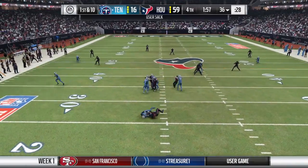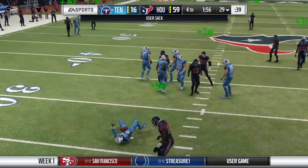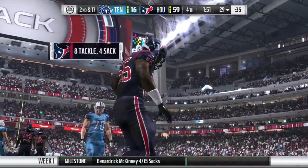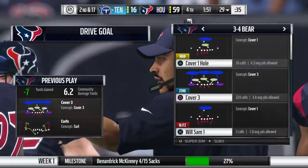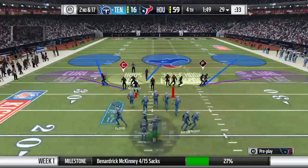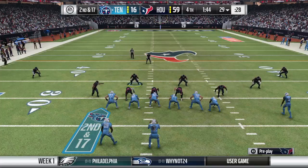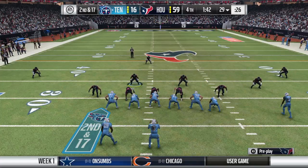Winston now, with nowhere to escape, and he goes down. Bernardrick McKinney in there again. My goodness, that is now his fourth sack tonight. So the Titans in possession of the football here as we get you reset, and let's see what they've come up with offensively after having time to talk it over.